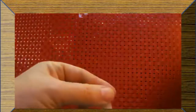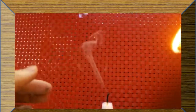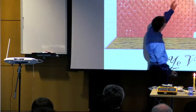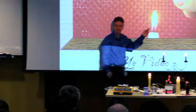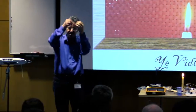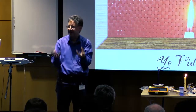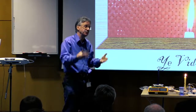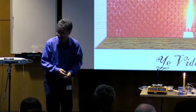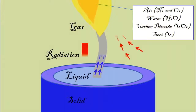So here we go. If we bring up a light here, you can see, boom. You should be able to see the flame jump down. Wow, did you see it? That's liquid, that's wax. It's condensed into tiny little droplets, and that speed of that burn is called the flame speed. It's characteristic of the way any type of fuel burns. Gavin Sutton told me that, by the way. Okay, so that's the picture we've got now.